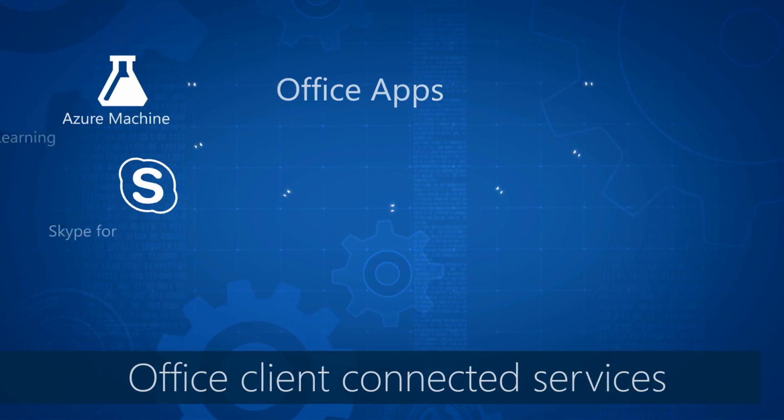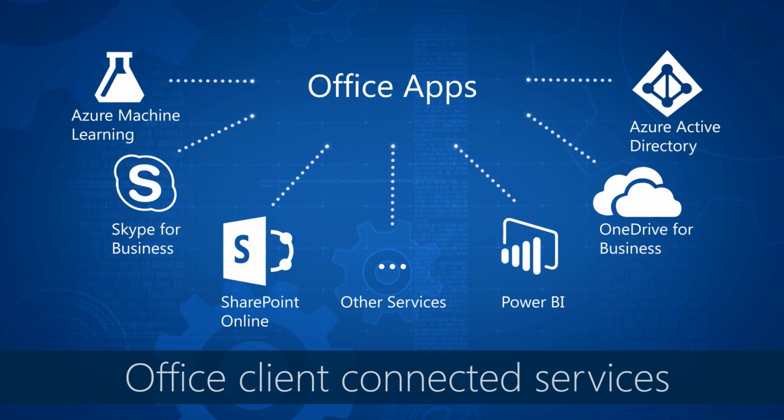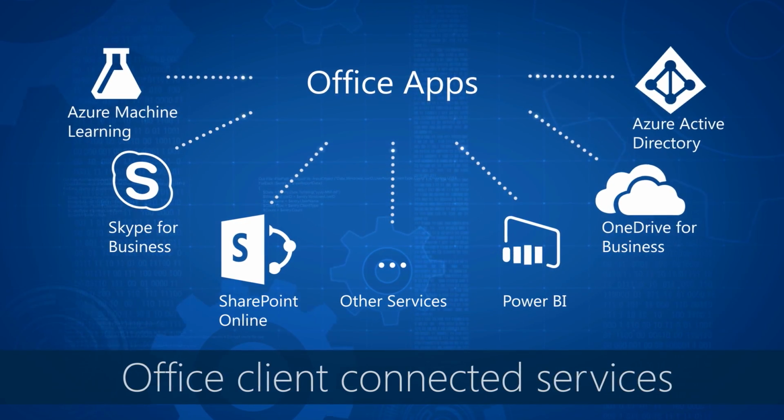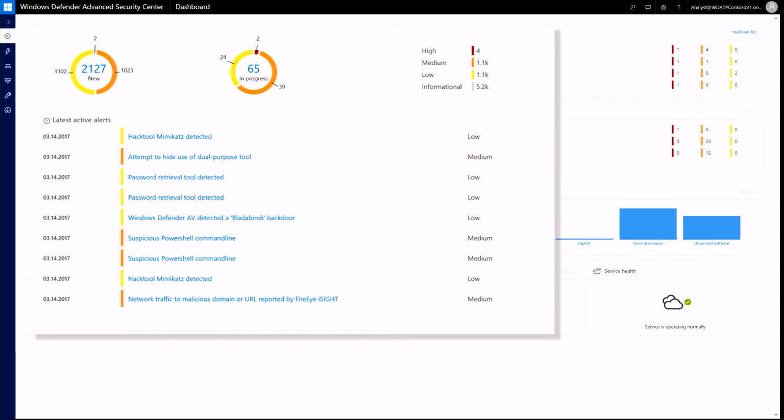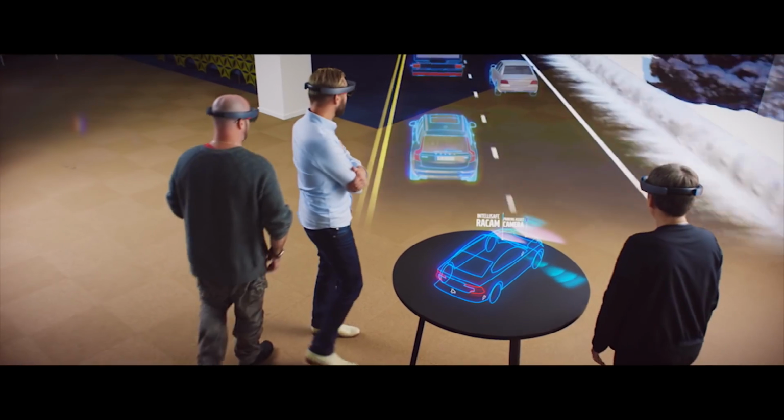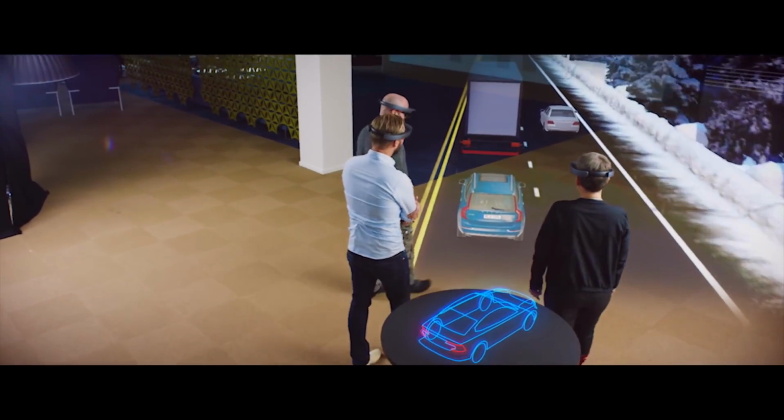From an Office perspective, the main driver here is to ensure that we're delivering the most secure and productive experiences with the latest apps and service innovations. And similarly for Windows, we're delivering a continuous up-to-date security model that leverages the cloud, such as Windows Defender Advanced Threat Protection, as well as other cloud-connected experiences, such as mixed reality.